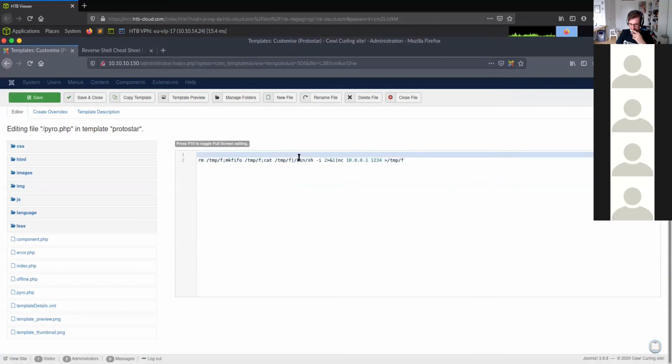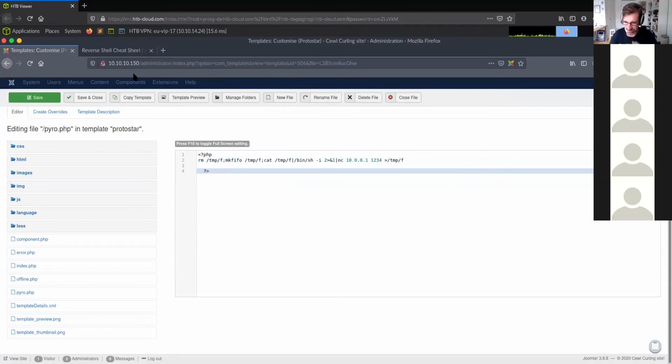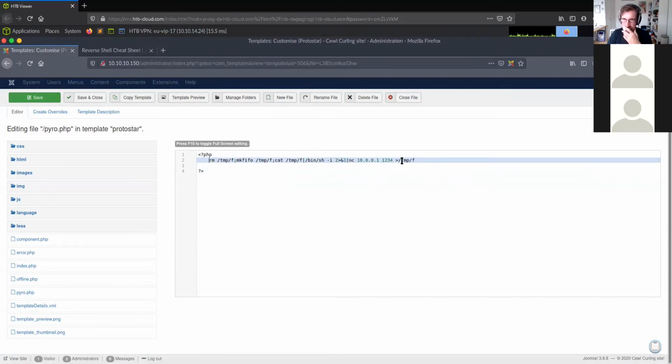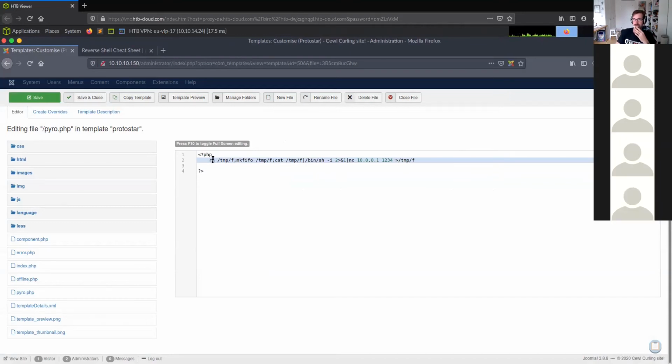So right now we have created a PHP file, but it does not know that's PHP yet. So we have to add the PHP tag to the code, so the system knows that it is PHP code. So what do we now want to do? Well, right now PHP just tries to execute this code as PHP, but PHP does not have rm, so that won't work. So we have to run it as system. PHP does have this installed, the system function, which allows you to run code on the system.